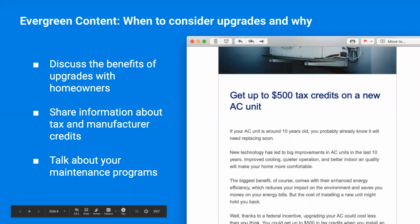Another way to present yourself as a knowledgeable resource is by sending out top tips and advice from industry experts. This can include things like when and why to consider an upgrade, information about tax and manufacturer credits or energy savings, and it allows you to plug things like your maintenance program and why it's beneficial to stay on top of routine maintenance.